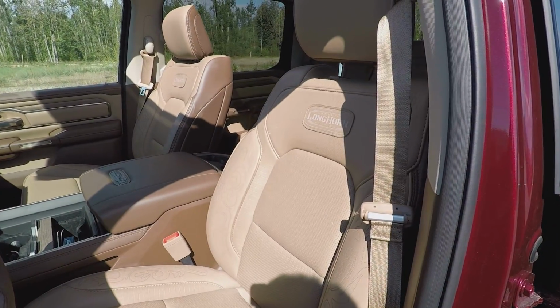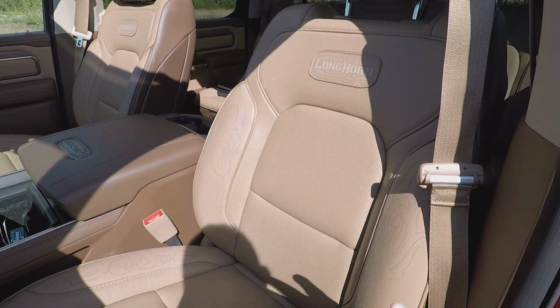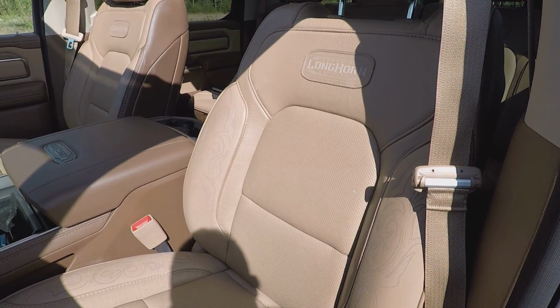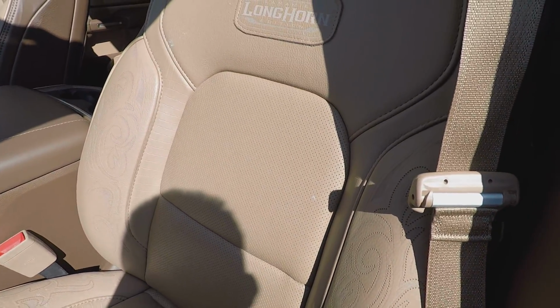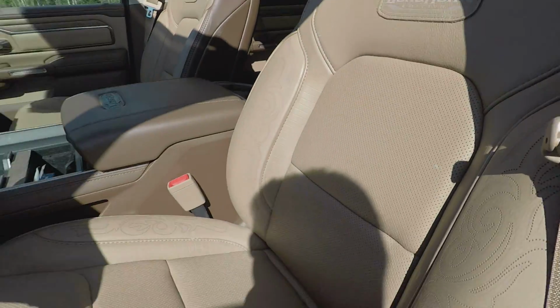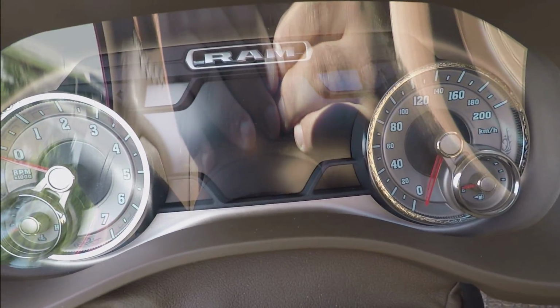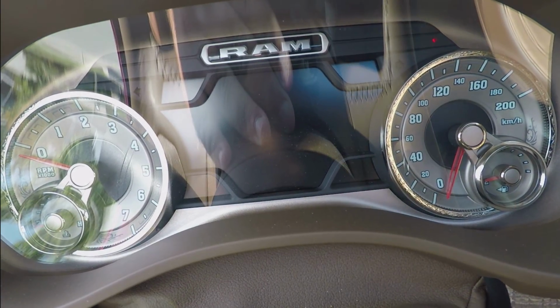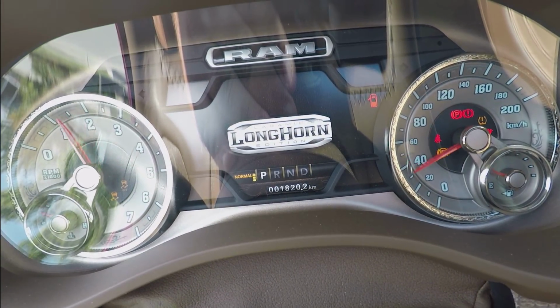Coming along to the rest of the interior here, this one has the light mountain brown interior, which I'm gonna just straight up admit I'm not a fan of. The seats do have this nice filigree stitching in them, which is optional. You can get rid of that, as well as you've got this Longhorn embroidered on the seat here. You get a unique gauge cluster with bronzed accents, as well as a Longhorn badge that shows up when you start the vehicle up.